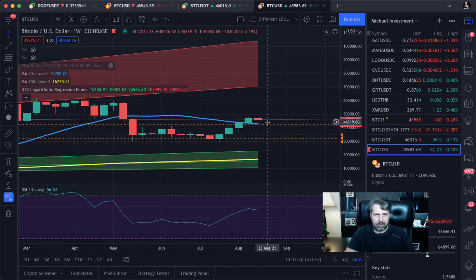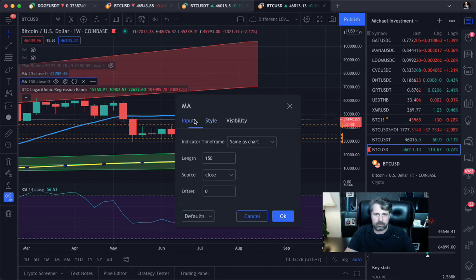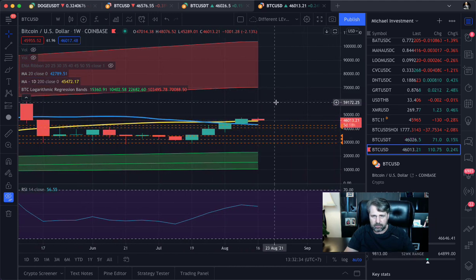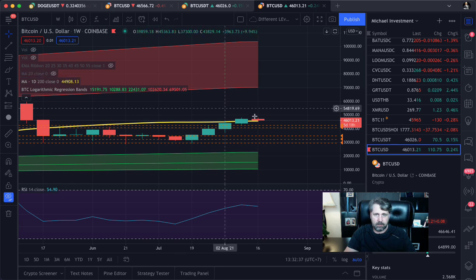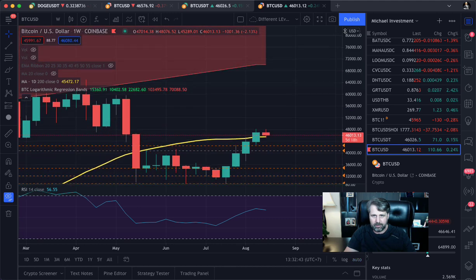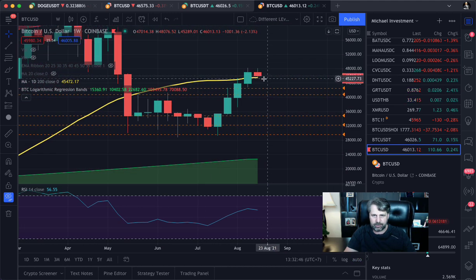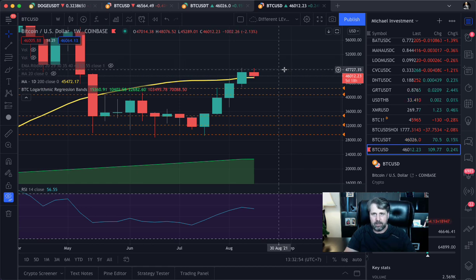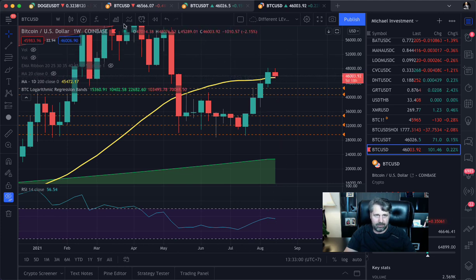Now, as long as we remain over the 200 day, this is considered by many to be bullish. But I think in order to correct, we would probably need to go below. I don't think it's possible to correct and go to 42K. Now it's possible it holds and then we just bounce from that. That's another possibility. And if that happens, great. Then we start trading again, and I won't go all the way in. I don't think it's a big deal if it doesn't hold.